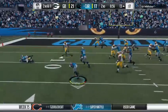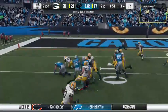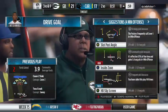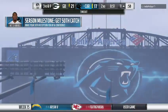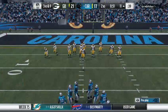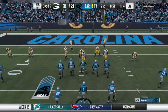Another run, this time McCaffrey. And he'll be taken down here at about the 11. And now a timeout coming from the defensive side for the Packers. It's just their first, so they'll have 2 remaining here before we get to halftime.